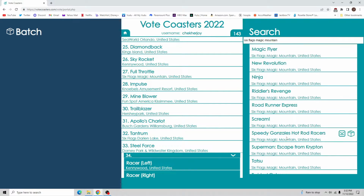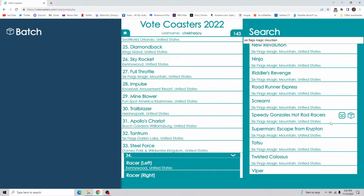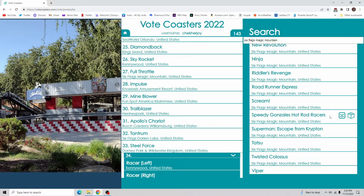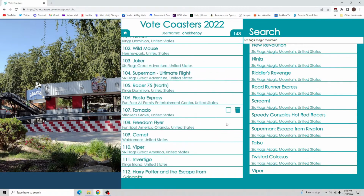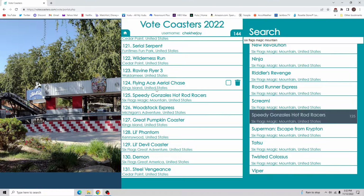Then we rode the kiddie coasters because we were walking past the kiddie area and we're like, there's no line. Let's just knock off these credits right now. The first one we did was Speedy Gonzales Hot Rod Racers. This is a 2014 Zamperla coaster. It's 13 feet tall. It only gets to 262 feet of track total. It's an oval and a single helix in the middle. A little more exciting than Big Pumpkin Coaster, but still down by the kiddie coasters. I don't know. It's more fun than Flying Ace. So I guess that actually means it should be up here.